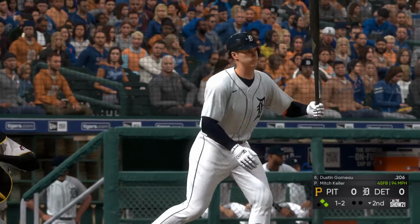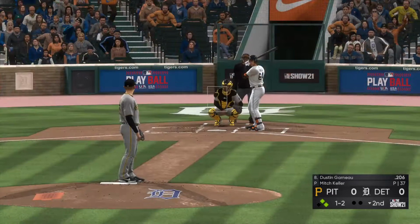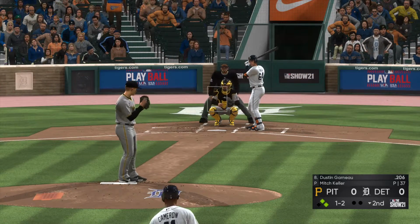One and 2 to the Tigers catcher. Good thing he didn't make contact with that pitch. Only thing he could do is probably get that on the ground. It could be a double play ball.